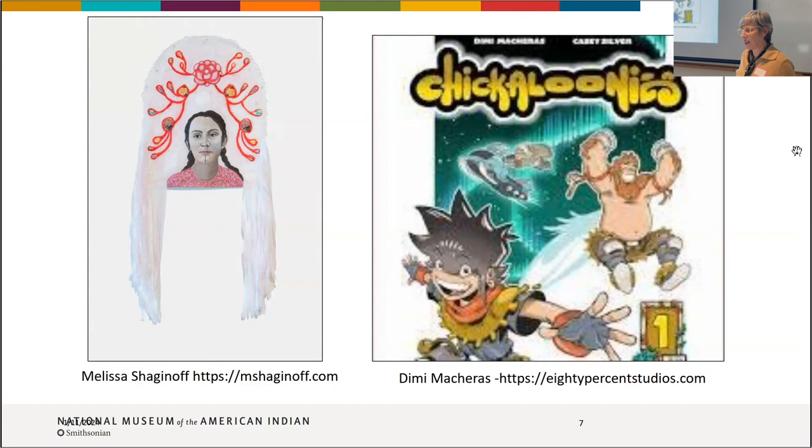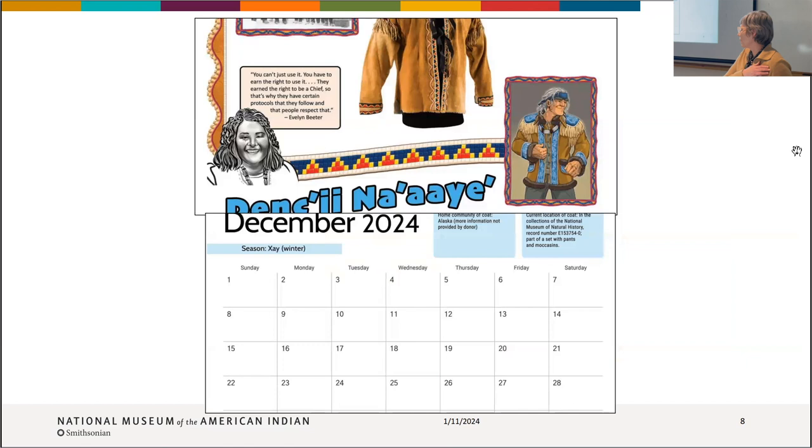So they created, calendars are really big in Native communities. You see calendars hanging in tribal offices and in people's homes. So one of the points of engagement that they did was to create a calendar, and you can see some of Demi's illustrations along with the items they saw in the museum, and then information scattered throughout that, again, just to make it more accessible.